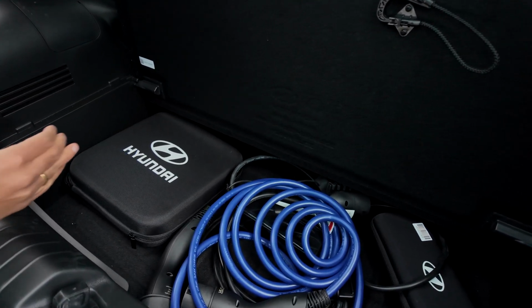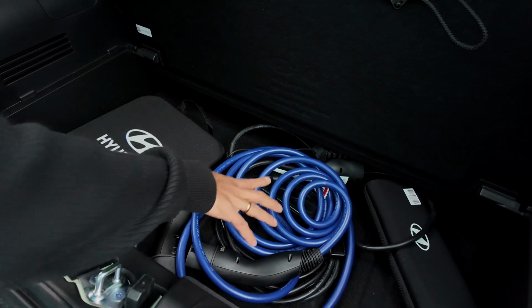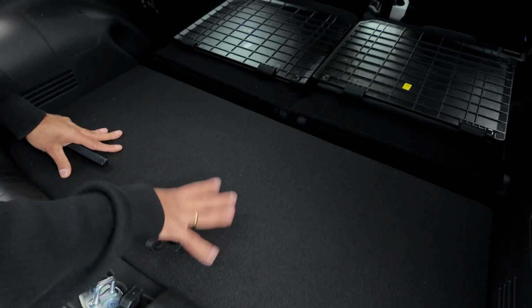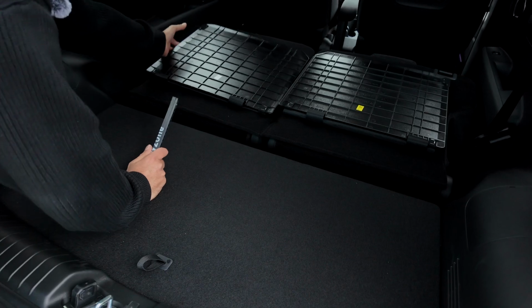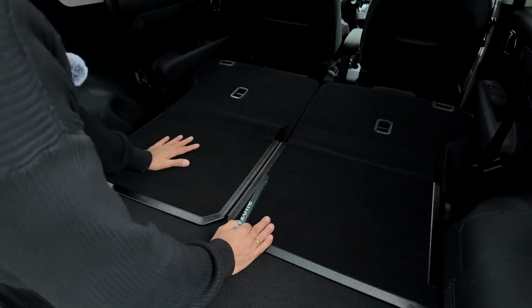You have a floor that you can remove and lower, but in general you would probably retain these charging cables and things like that down here. And with the floor on the higher position, there's not much of a loading lip. So it does make up for outright space with its modular seats.